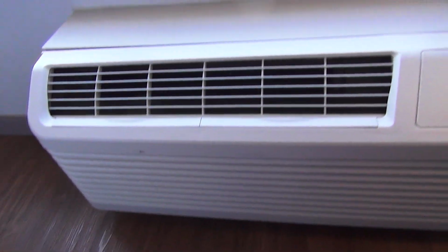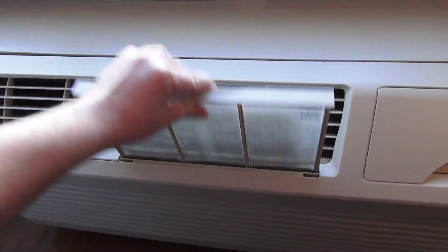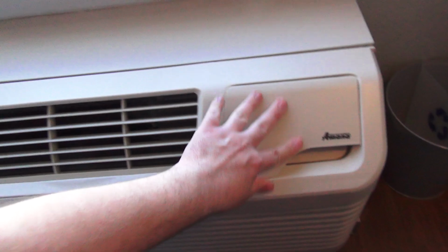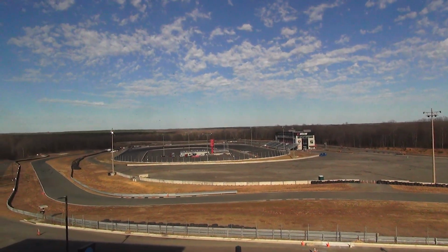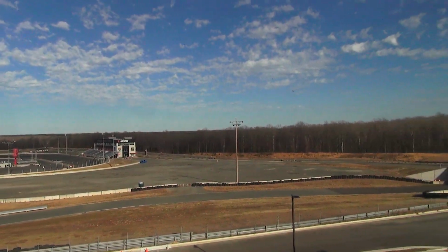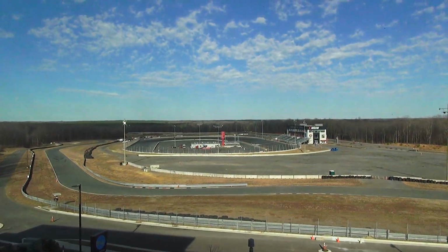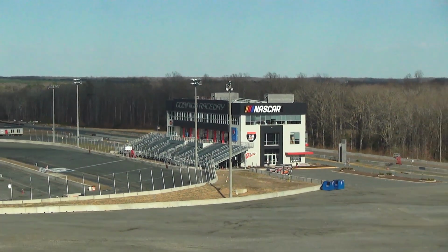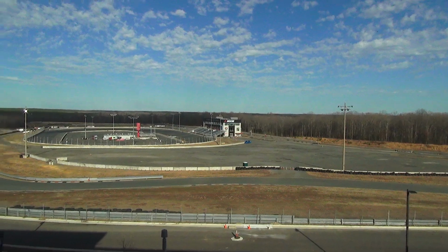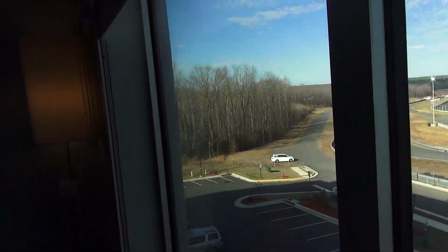And then we have an Amana PTAC unit. Oh, they probably ought to clean those vents. Oh, and it's controlled by a thermostat over there. As you can see, here is the view again. Honestly, considering we're only 4 stories up, it feels like we're a lot higher than that. I imagine if there was actually an event going on, it would be quite a bit louder, but I don't think that's really a problem since, like I said, it's Sunday, there's really nothing going on.